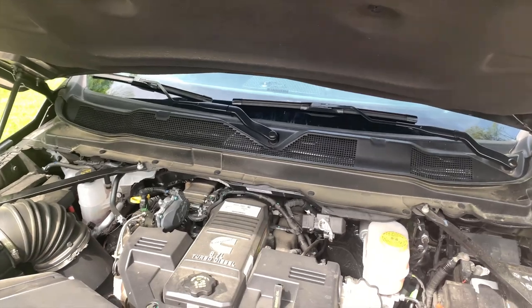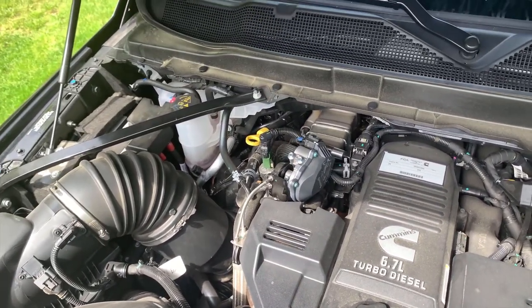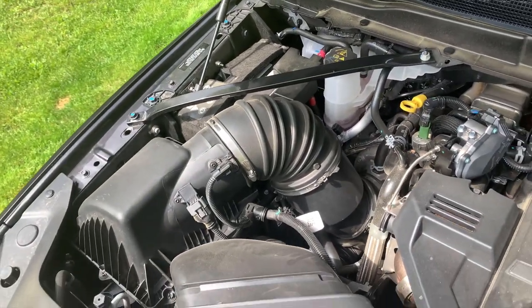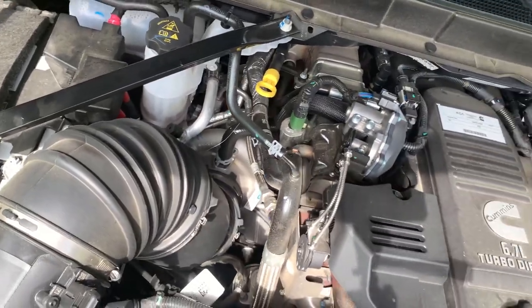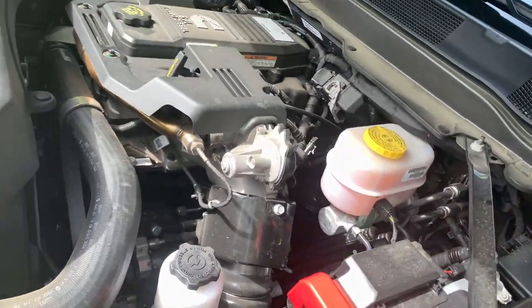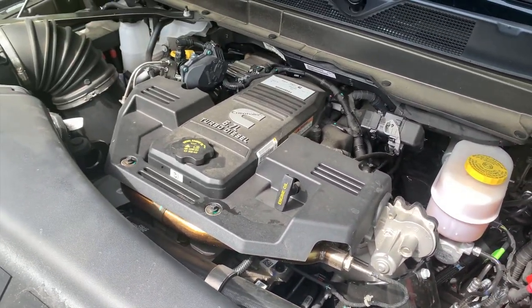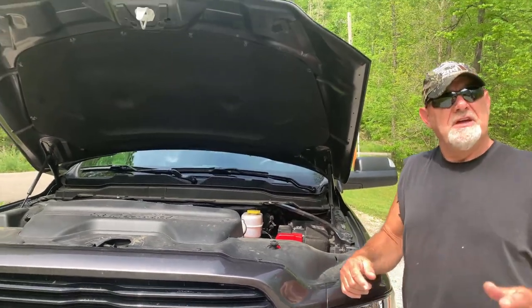Take a look at that raw power. That is a 6.7 liter turbo diesel. It's a Cummins. No shortage of power here, folks. It's made for the long haul, and for the big heavy load. So I'm going to kill the engine and I'm going to give you one little more tour around the back.